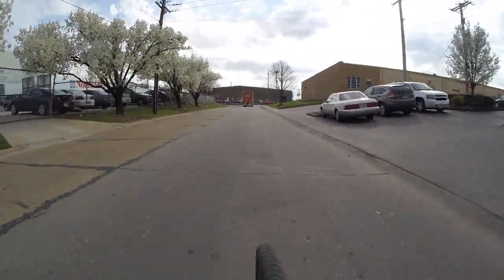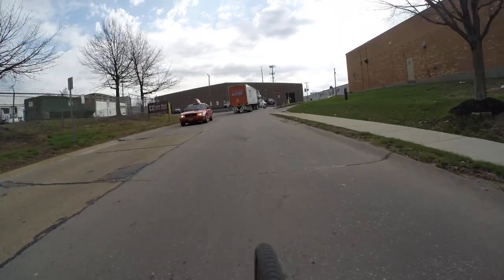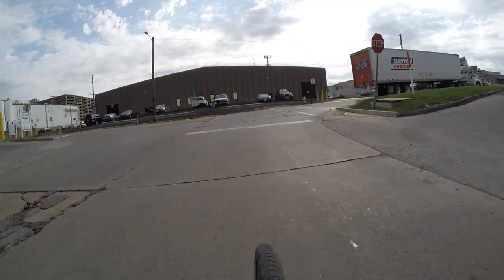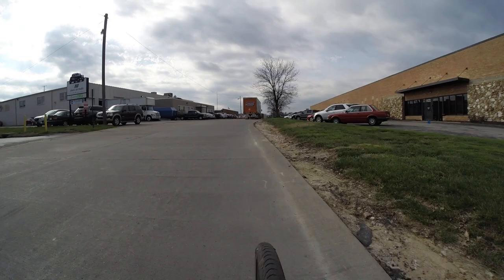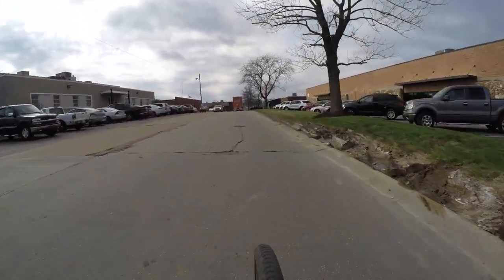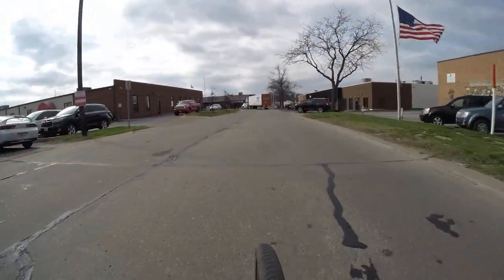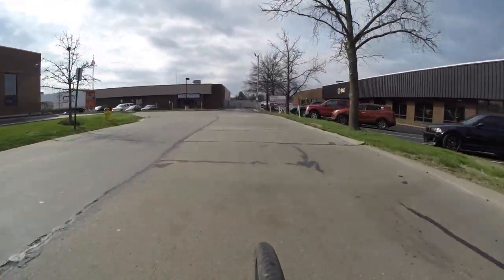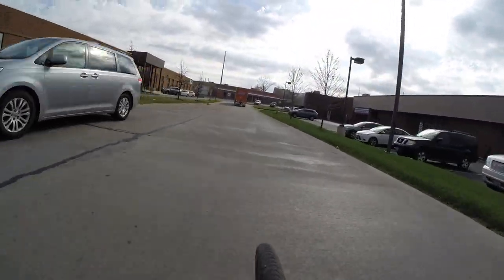Offices and a little bit of light industrial. Let's follow the truck. Dayton Freight. Slow down, Dayton Freight. I'm trying to catch up to you.